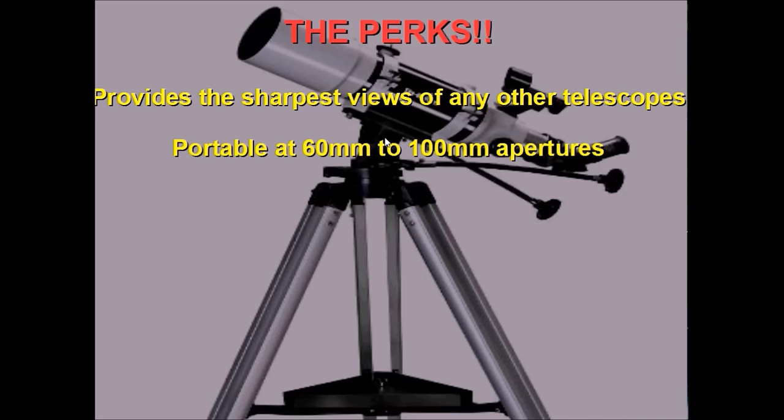Again, portable in sizes between 60mm to 100mm apertures. The good thing about refractors is that there's no collimation required, because refractors are held in by a lens cell, they're fixed into the tube, and there's just no way for the lenses to get misaligned inside. So they hold the collimation. Also, refractors are easy to set up. There's no need to do anything but set up the mount, the tripod, put the telescope on the mount, and that's it. It's so easy.